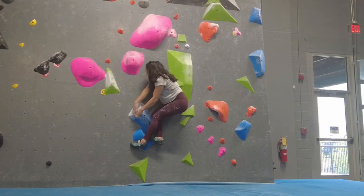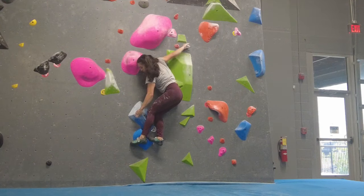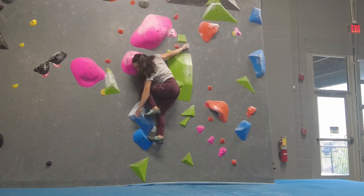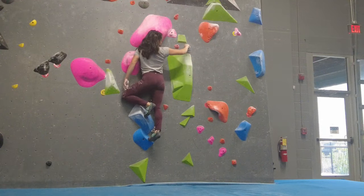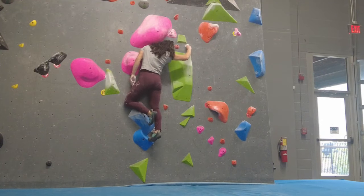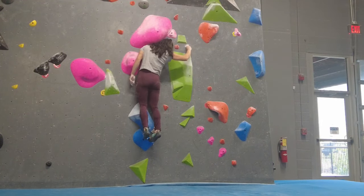After a couple tries, I wanted to explore and see if there was potentially some other beta other than the dynamic method. So here I'm trying to stand in the bolt hole of the higher left foot, which I decided was not going to happen.